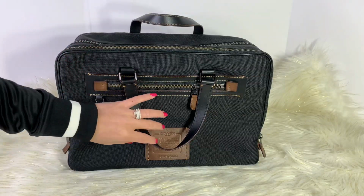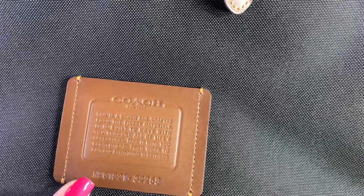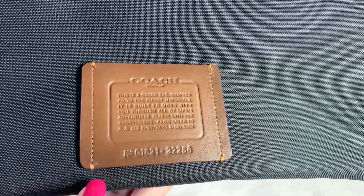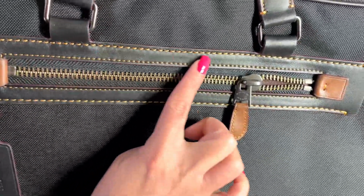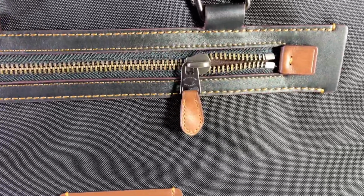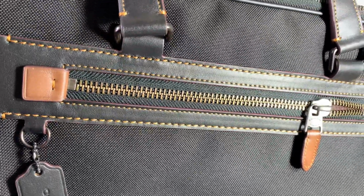So, let's take a look at the closer detail on this piece. Right here, the patch grid. I'm surprised that the patch grid is right here outside of the purse, but it's gorgeous. It was so beautiful right here. The stitching is lovely. Look at the detail around here. Wow, the stitching is absolutely amazing, with that gold yellow tone stitching right there. The attention to detail is amazing.